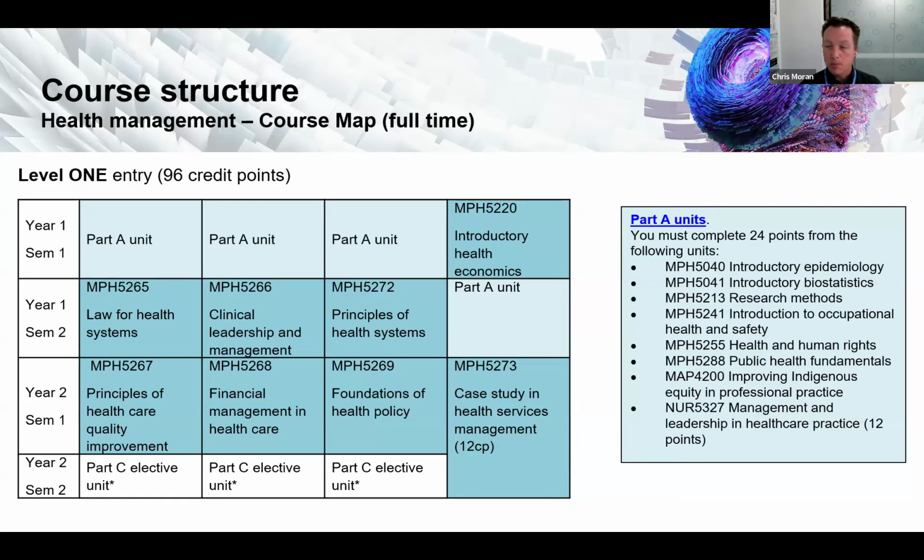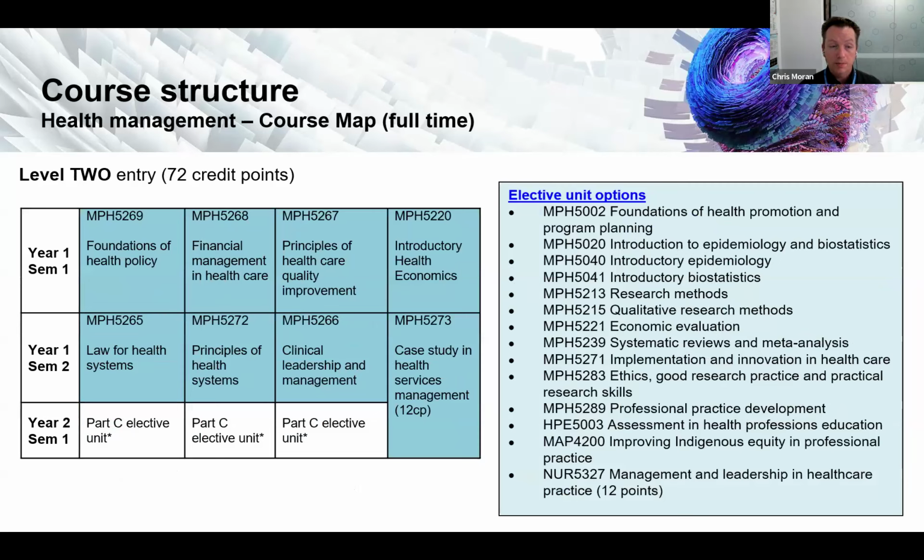And you'll see as I show a couple of different constructs of this, at the very end, what you have in the bottom right-hand corner of the table is a case study in health services management, which is a 12-point offering, and I'll talk a little bit more about that later on. For those who have more than 2 years work experience, the entry for that is a 72 credit point, and this just gives you that extra understanding of what happens if you're entering at that slightly shorter duration of course.